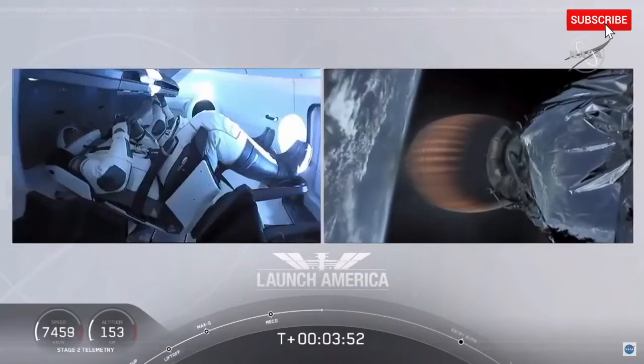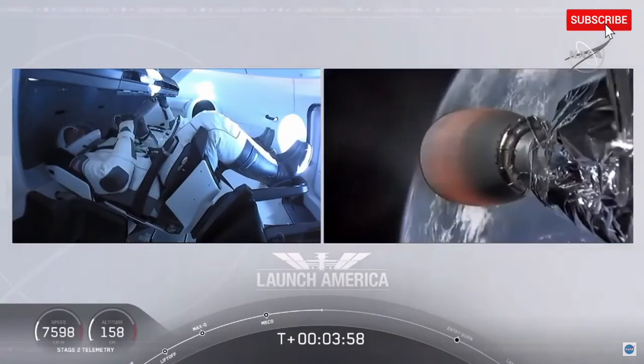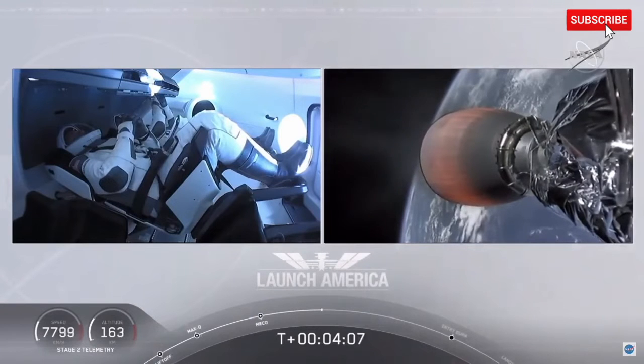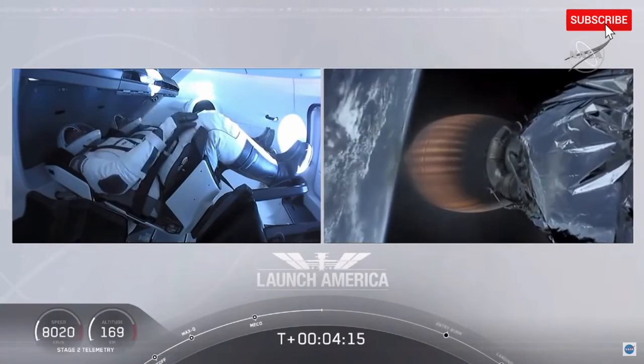Dragon SpaceX, nominal trajectory. Acquisition of signal in Bermuda. SpaceX Dragon, nominal trajectory. All right, here in nominal trajectory, so Dragon pointed in the right direction, continuing to make their flight uphill. Heard acquisition of signal Bermuda. That's one of the other ground stations that they're using to get telemetry and data back from this spacecraft. Stage 2 propulsion is still nominal.